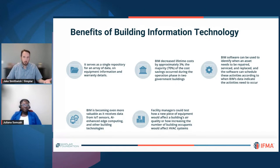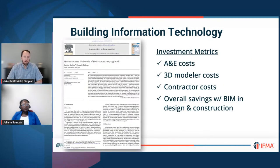You can certainly do that. There's certainly technology and people that do those services, but for most of us, it's hard to get access to that information. But what we did here was we looked at another study that looks at the impact of BIM on facility operations. In this particular example, our team, Kristen Barlish, Kristen Hurtado, and Ken Sullivan, who are part of our team here, looked at where the real benefits of BIM are and where the impacts are.